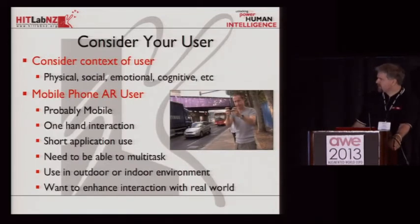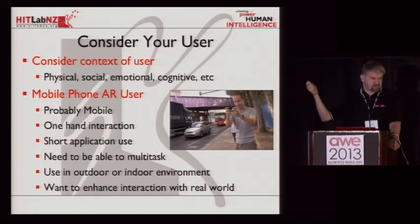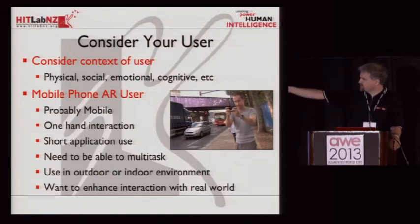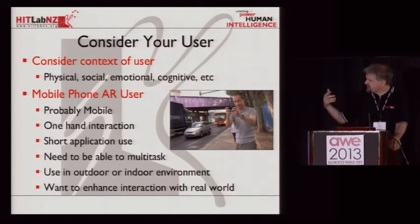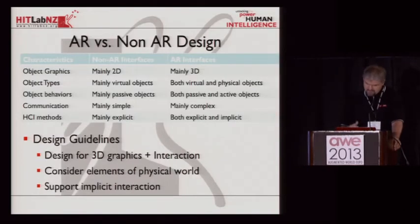So if you're doing a mobile AR experience, you have to go back to thinking about the physical, the social, the emotional, cognitive use of the device. So if somebody's doing a mobile AR experience, they're probably mobile, they're probably using one hand, they need to be able to multitask, they might be using it indoors or outdoors, they need to interact with the real world, and they will probably want very short application use. So you've got to think about all the ways they might use the mobile AR case.